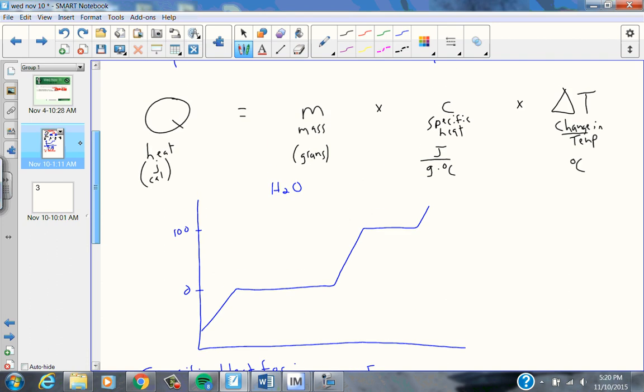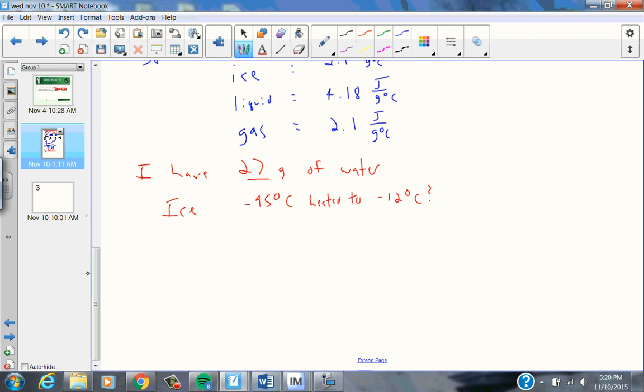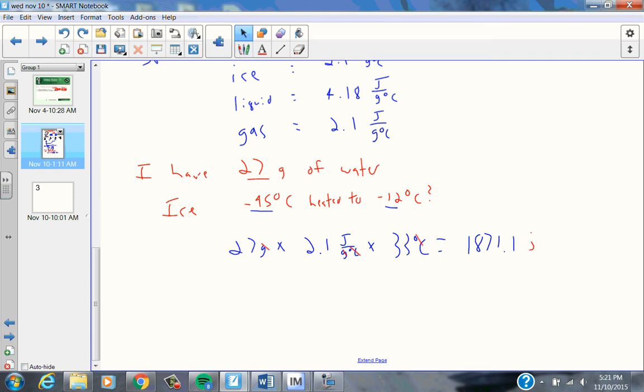You guys have done these. Q equals M times C times delta T. The heat that it takes is the mass times specific heat times delta T. So I simply take 27 grams times the specific heat of ice, 2.1 joules per gram degree Celsius, times the change in temp, which for negative 45 to negative 12 is a change of 33 degrees Celsius. 27 times 2.1 times 33 should equal 1871.1. What do I do for units? Well, it asked how much heat. Grams and grams cross off. Degrees Celsius crosses off. Joules is the only thing that makes sense.